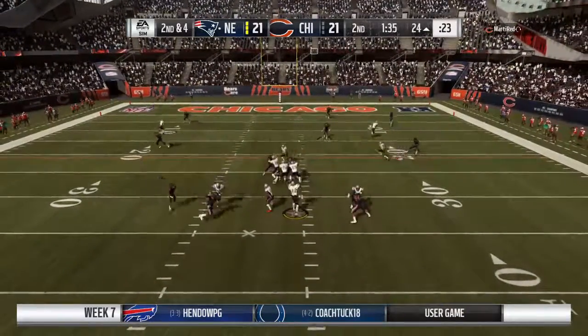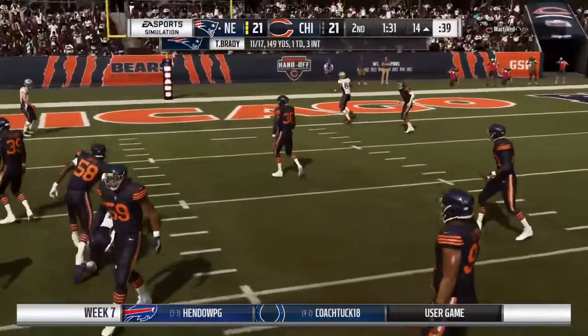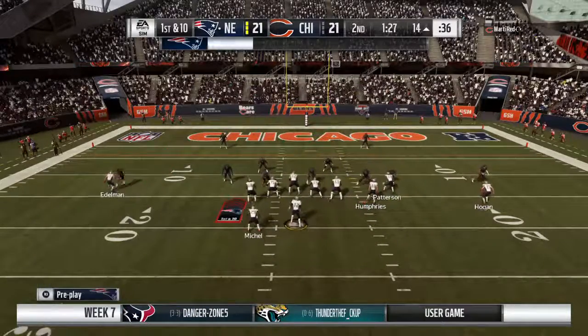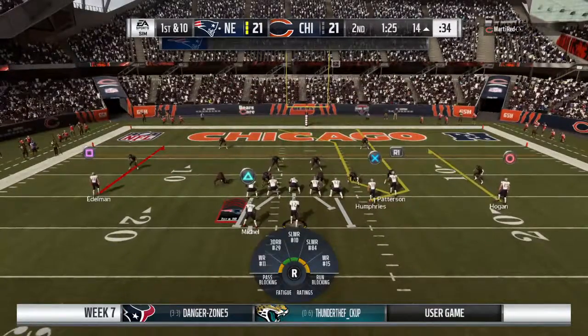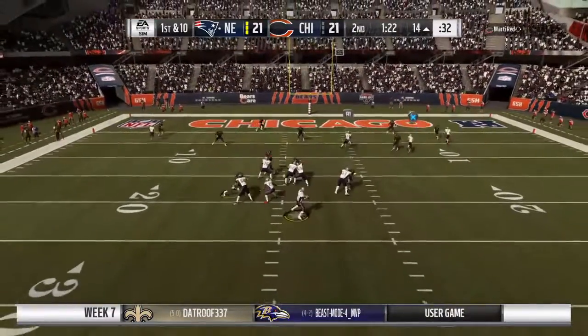On 2nd down, here's Brady. That's complete. Middle of the field to Humphries. And down inside the 15 he goes. The Patriot passing game is rolling. They've got another 1st down. Into the red zone, it's Brady.